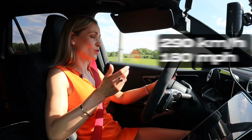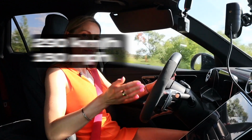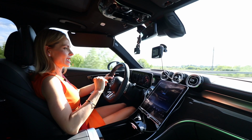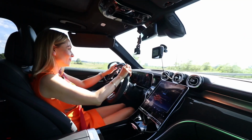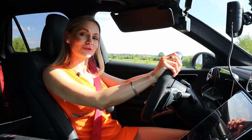Now the declared top speed is 275 kilometers an hour, but funny enough, I have taken this car to Germany, I've tested it, and you can squeeze to 290. Nice work! Oh yes, AMG does not disappoint.